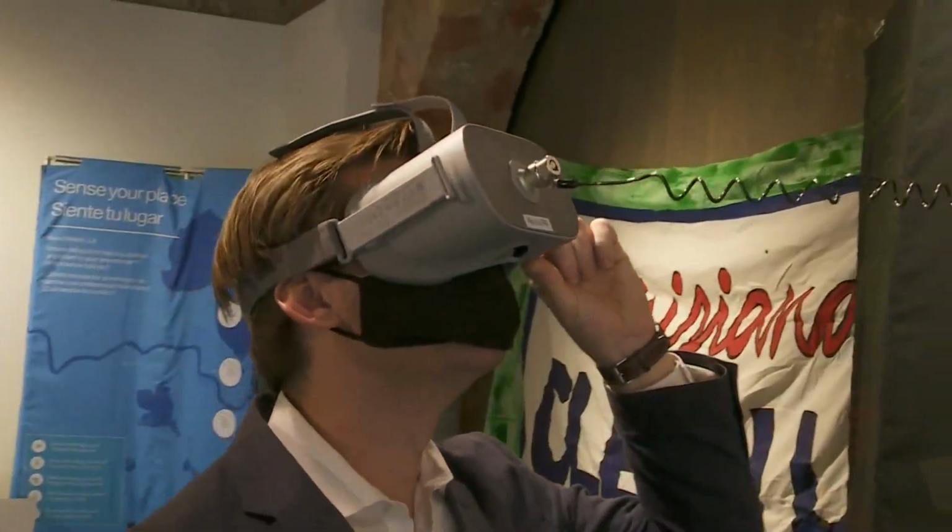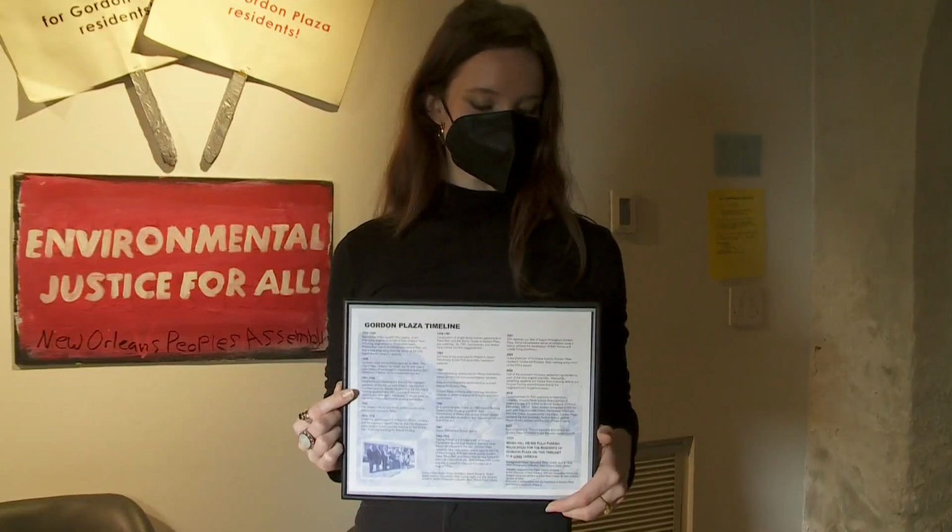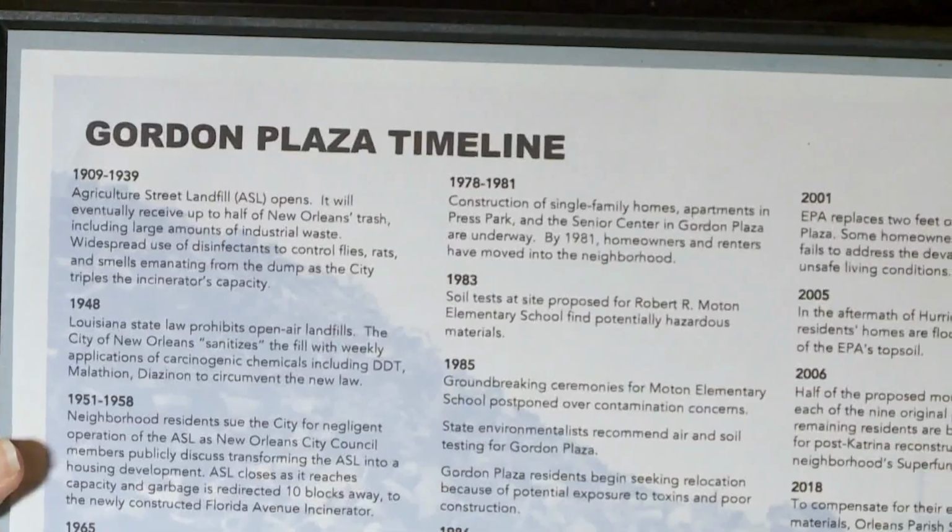You'll find these stories in the form of virtual reality exhibits, moving audio testimony, and historical imagery, all created by students. They worked with community partners, they listened, they learned. They also went into the archive. For instance, they created a timeline for Gordon Plaza using the city archives at the public library.